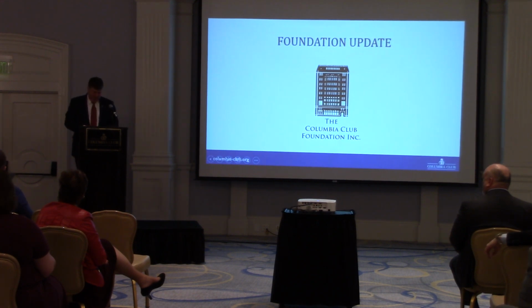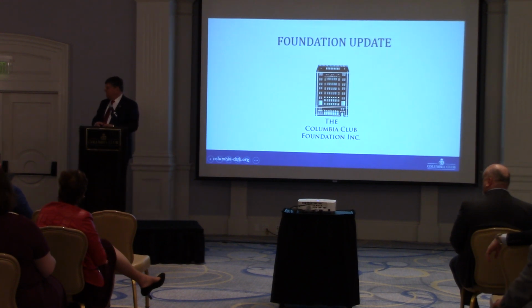And then the sticker. The valet staff has been instructed that you can't just say, oh, I'm a charter member. You have to have that sticker on your car. So if something happens, you get a new car, whatever, just please come see us in the membership office. We'll get that replaced for you.